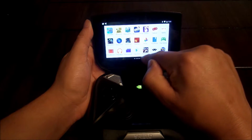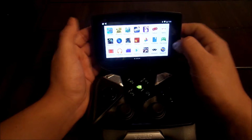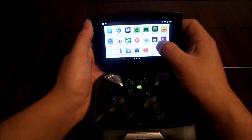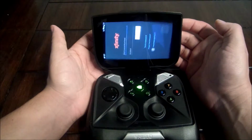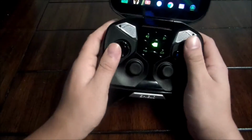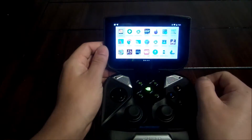I have other emulators here that I use, and games from the Play Store, like Riptide, obviously are all going to work with the controller. And I watch my Xfinity TV on here with the Xfinity app. A lot of you guys know about that. And to me, it's just a really, really good device. It's robust. It works well.